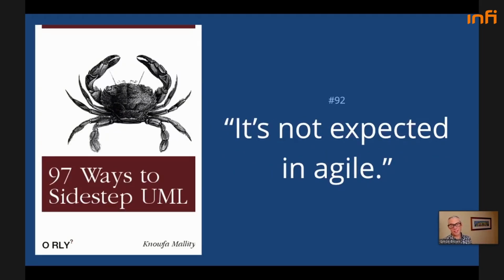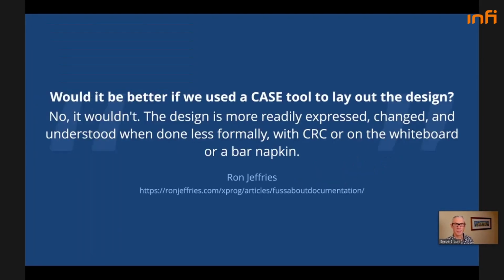Coming back to things like UML and diagramming, "it's not expected in Agile." Here we go again. People have this funny thing that if we're doing Agile, we can't use UML. Like these two things are somehow incompatible. Where does this come from? Again, it comes from a lot of the original literature around things like extreme programming. So would it be better if we used the CASE tool? A CASE tool is like an old-fashioned approach for a modeling tool to lay out the design.